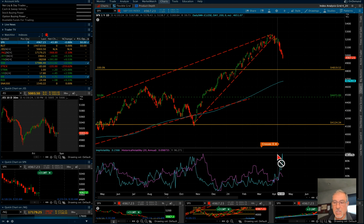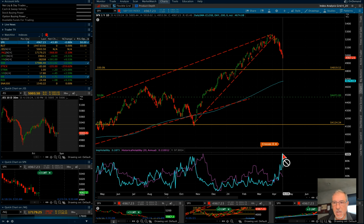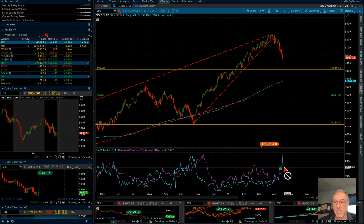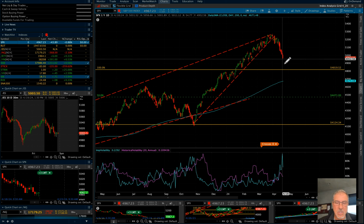Another thing to notice is this light blue line here. Volatility really spiked on Thursday and Friday, and then volatility sold off during the day. So volatility became less during the course of the day. Oftentimes, that decrease in volatility during that period of time is also a little bit of an indication that this down move may be exhausting. So that's one thing to look at in SPX.